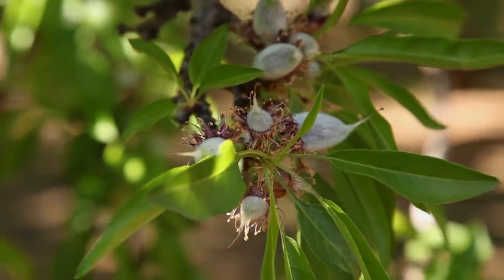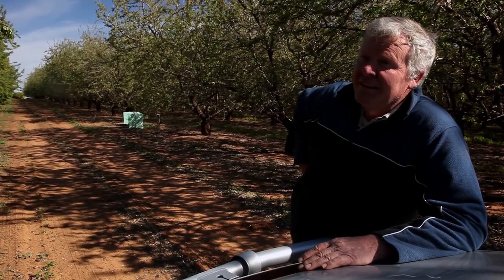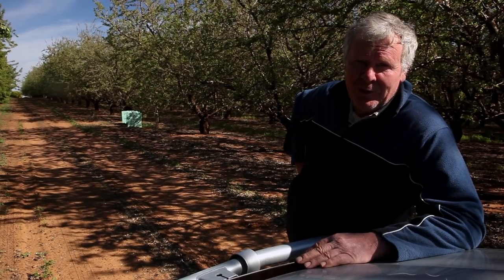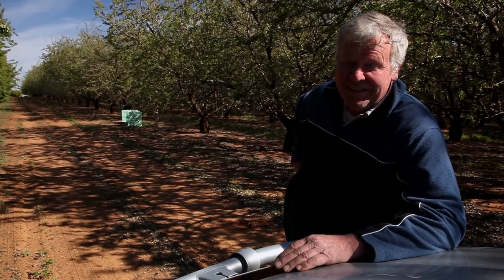Well, another year rolls around. We've got through the winter and now we're into the spring, and obviously the flowers are basically finished. The ladies are all getting moved on, so the bee trucks are flying around the Riverland like Rundle Street. If you wonder what Rundle Street is, that's a busy little street down in the city.